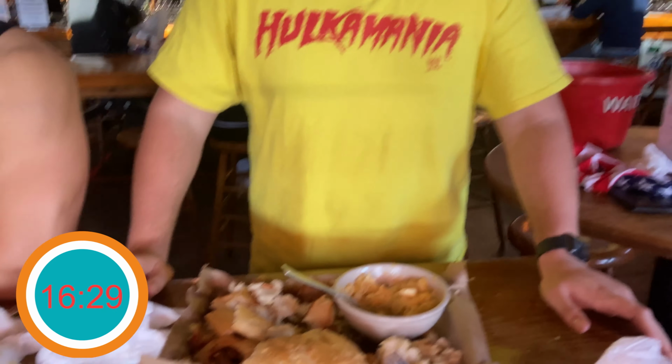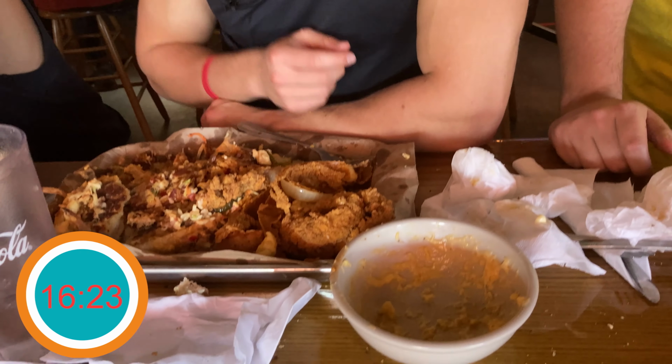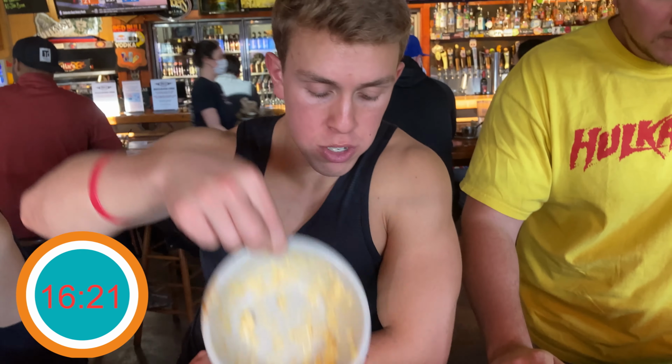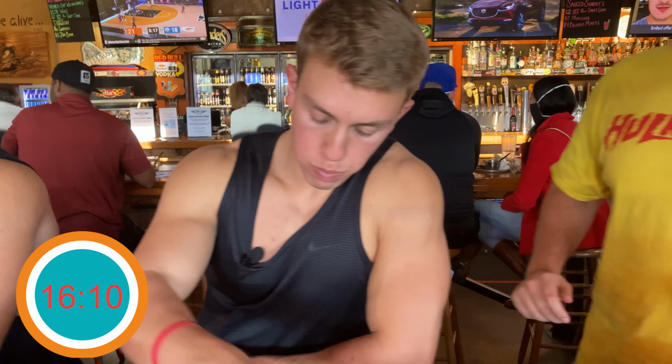Man, as you can tell here, we were not making very much progress since the last check-in. None of us were happy. We were all hurting a lot. I had at least finished the mac and cheese, which was a big progress point for me, but it was starting to hurt really bad, and I don't know at this point if we were going to be able to finish. We'll see.